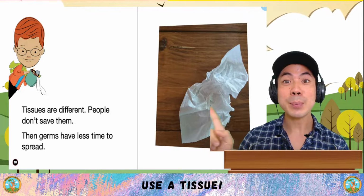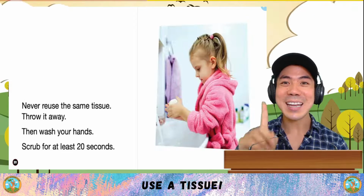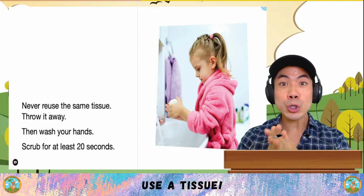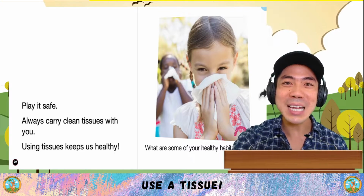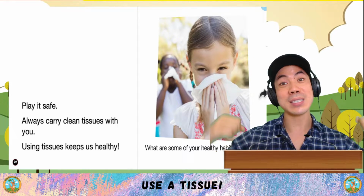Tissues are different. People don't save them. Then germs have less time to spread. Never reuse the same tissue. Throw it away. Then wash your hands. Scrub for at least 20 seconds. Play it safe. Always carry clean tissue with you. Using tissues keeps us healthy.